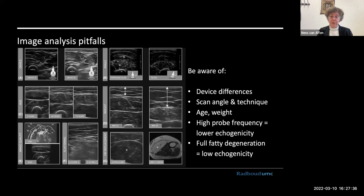So there are a few pitfalls, and this is a bit of a busy slide, and I do not expect that you will remember all of these and be an expert in one slide. But there are several things to take into account when you start scanning yourself. Usually you have one ultrasound system, and that's good because if you use two, like these two images here, you can already see the difference. This is exactly the same muscle, exactly the same person in time with two different machines.